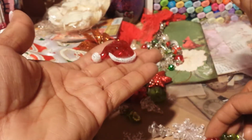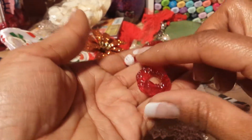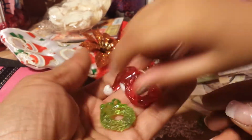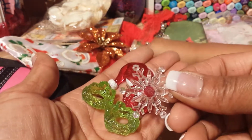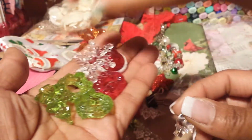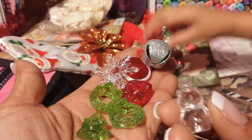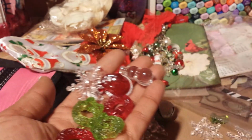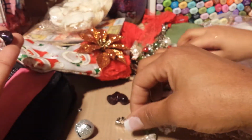Adorable. And a snowman. I got some of these. Dylan was playing with them. But these little cute wreaths, look how cute. Those will be so pretty. More wreaths, ATC cards, a green one. And these really pretty snowflakes. And this Christmas tree. And a bell. And this really cute snowman. And another wreath. And that's a Santa boot. What else is in here?